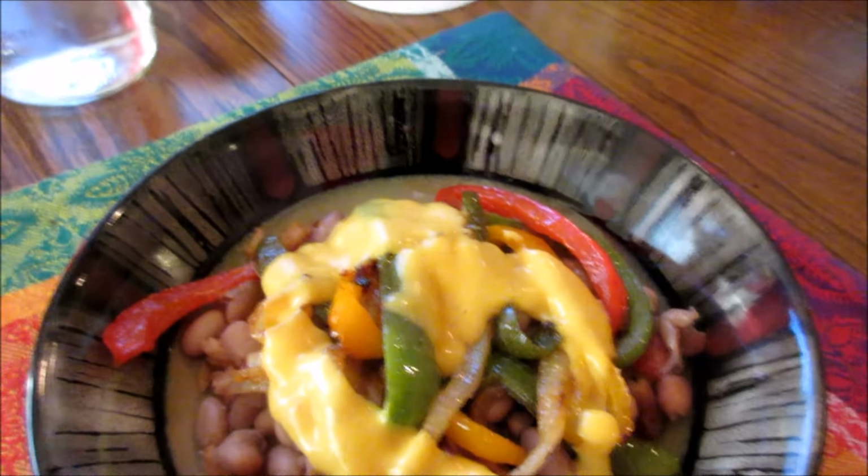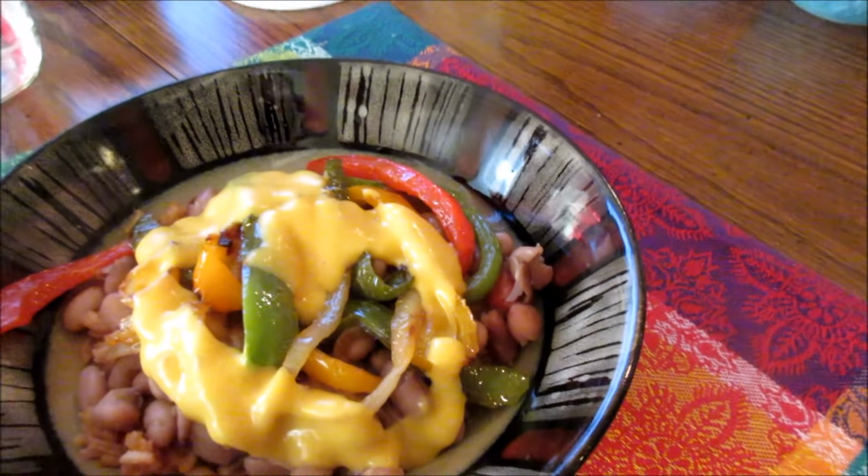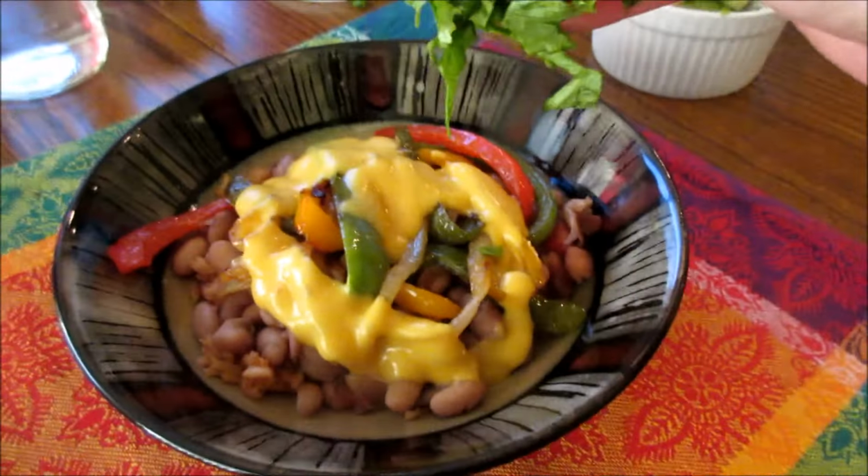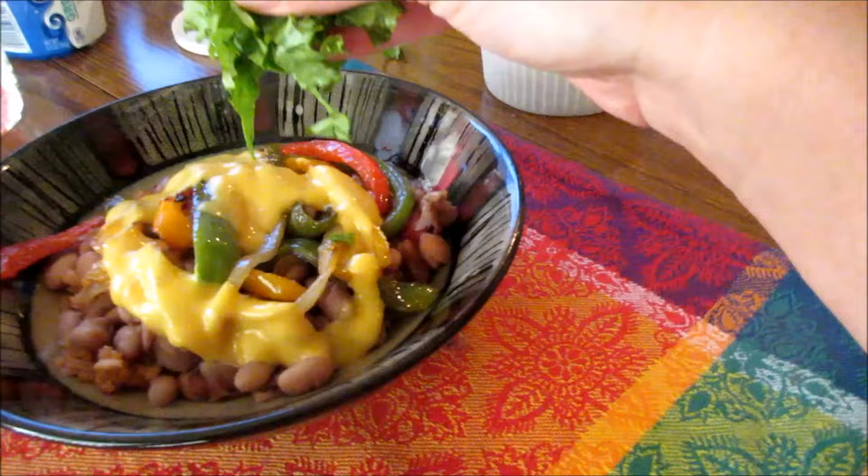It just smells funny because of the nutritional yeast, but he's gonna stick with regular cheese. What's so funny? It smells like my feet. It does stink, but just don't smell it.